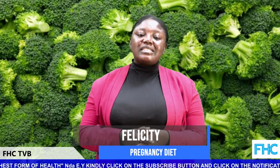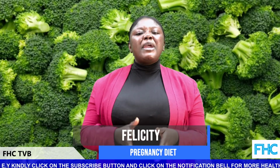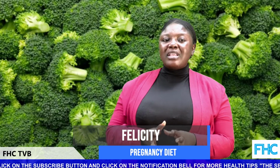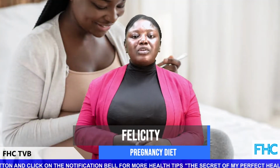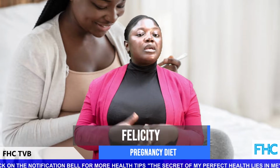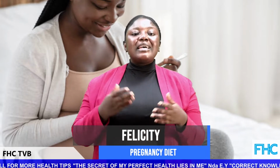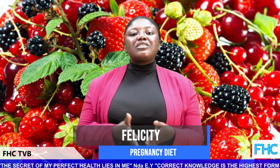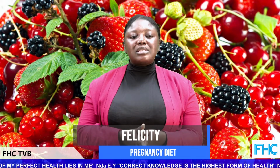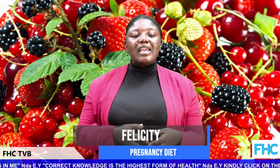Also, we have lean meats. Lean meat is a good source of high quality protein. Beef and pork are also rich in iron, choline, and B vitamins, all of which are important nutrients during pregnancy. We also have berries. Berries contain water, carbs, vitamin C, fiber, vitamins, antioxidants, and plant compounds. They may help you increase your nutrient and water intake.